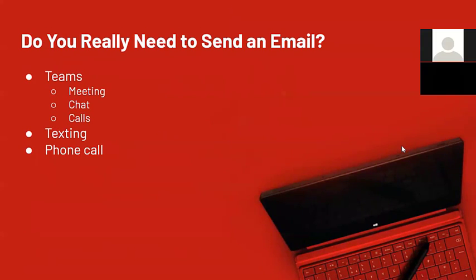So the first step in sending a good email is to ask yourself, do you really need to send an email? If you need an immediate answer on something, there are other ways to do that. Here at TCC, we use Microsoft Teams, and it's a very versatile software. So say I'm working on a committee that's doing an event, and I need to make sure that there's not a big event on that day, I can contact somebody in Student Development Services really quickly via Teams and chat with him and get that information as opposed to an email.